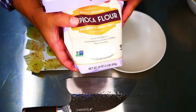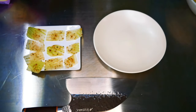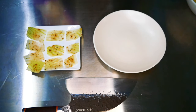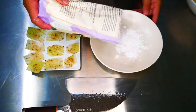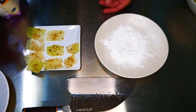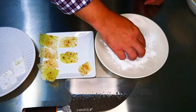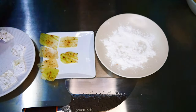I love using tapioca starch on light flavored items like this fennel, because although you'll notice it becomes sticky when it first hits the oil, it becomes crispier than a lot of your other starches and flours, but you don't taste as much of the actual coating as you do with flour, so you can taste the vegetable more. So if I have a light and delicate vegetable that I'm frying, I'm going to use tapioca starch. That way I still get that crisp, but I can taste more of the vegetable itself.